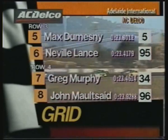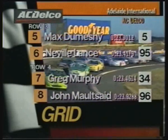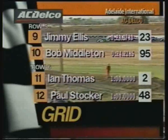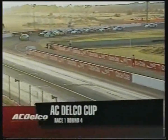Row number 3, we've got Max Dumsney and Neville Lance. Great combination. Row 4, Greg Murphy and John Maltseed. And going down to row number 5, we have got Jimmy Ellis and Bob Middleton. And Ian Thomas and Paul Stocker make up row number 6. Stocker, in fact, not qualifying, preferring to save the car.